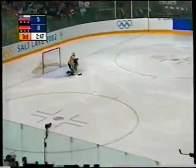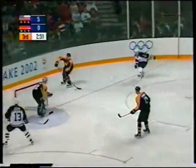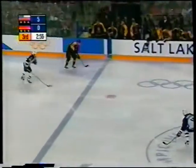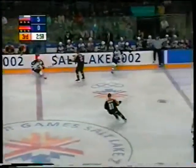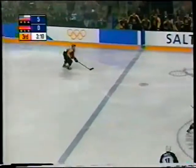Long shot in off the stick of Mueller. And Zeidenberg around the goal for Germany starts them back out. Kay went up to center ice and then turned to go off as they're changing again at the 3-minute mark of the third period. 5-0 USA on their way to winning this game.